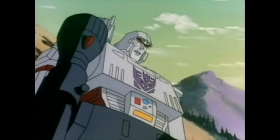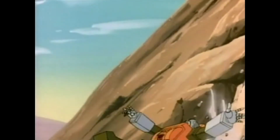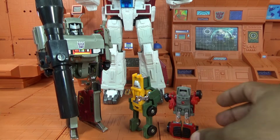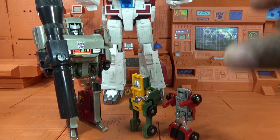There's no way a midget like you can handle the might of Megatron. And Megatron shot him and blasted him against the wall. And Windcharger was like, I think he may have a point. And they transformed and got the hell out of there.